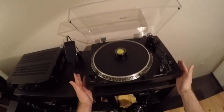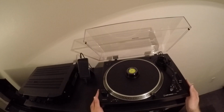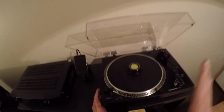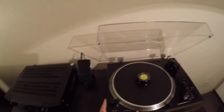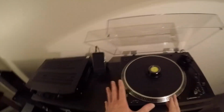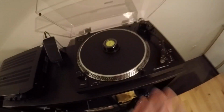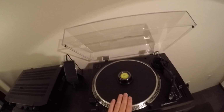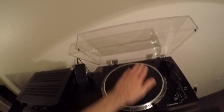I will upgrade this eventually someday, but I'm probably not going to upgrade until I'm ready to buy like a VPI. This table can grow with you. It has all the stuff you need pretty much except for height adjust. It's a direct drive, but I'm fine with direct drive with a quartz lock. I've upgraded the stylus to a Shibata. I gave it a new leather pad. I added on a weight.